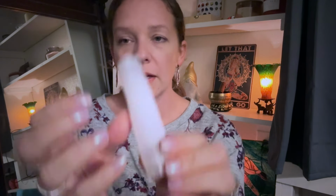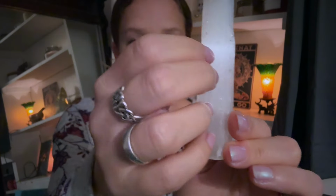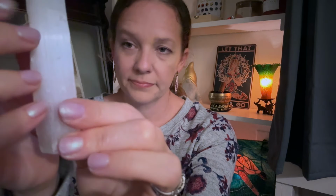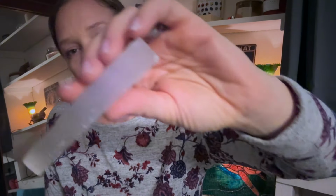Alright, so let's go ahead and bring a little bit of Reiki crystal healing into the session. I'm going to start with this selenite wand. I'm just going to start to sweep away that heavy energy.